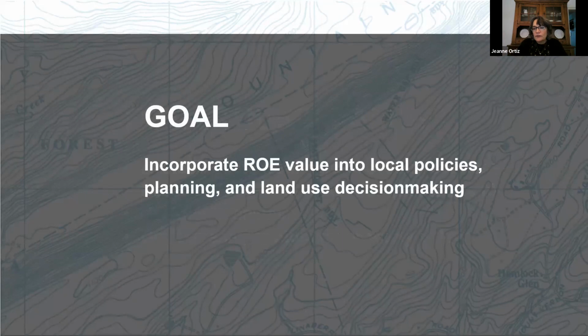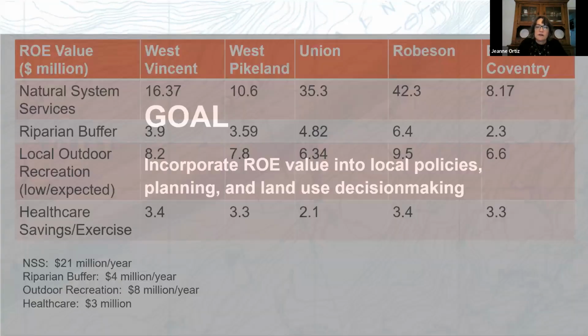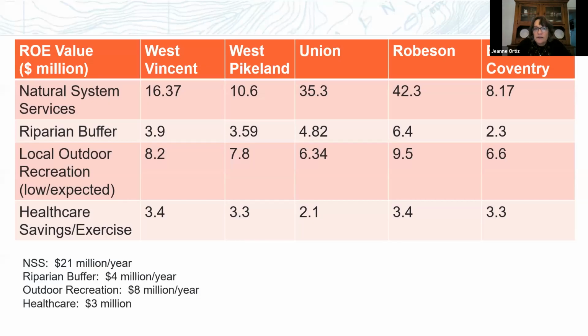So the goal of the return on environment studies is to start factoring in what natural resources bring to the table when policy and land use decisions are made, so that you have full information when you are making these types of decisions. So we did 5 studies. We did West Vincent, West Pikeland, and East Coventry in Chester County. And we did studies too in Berks County, Union and Robinson.